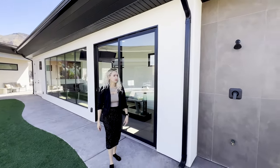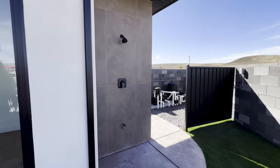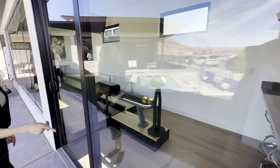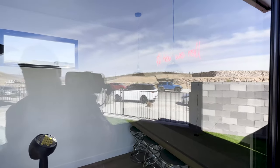Got your outdoor shower here, your pool equipment back there behind that gate. Nice and tucked away. What? Look at the size of those bowling balls. They're little balls, huh? Look, can you look here? This is how we roll.